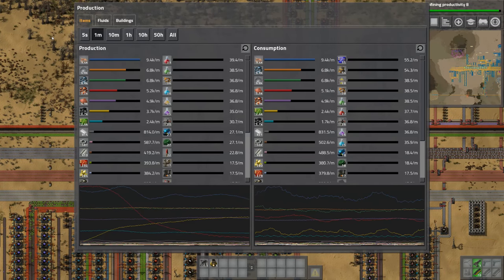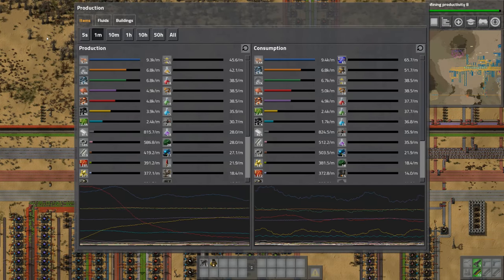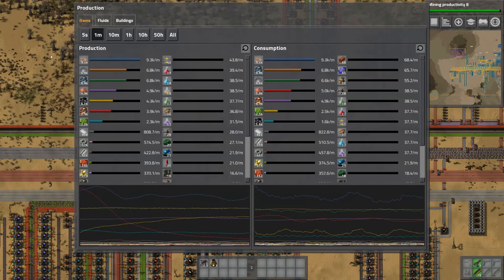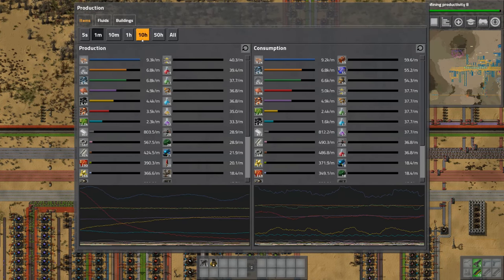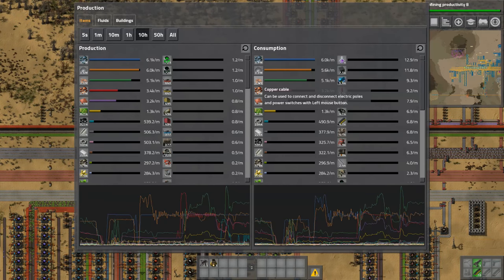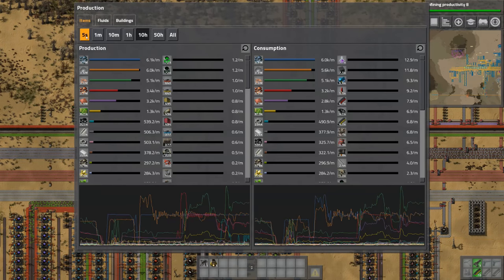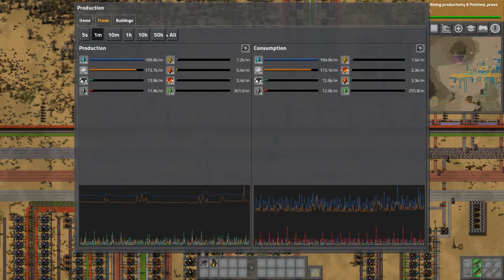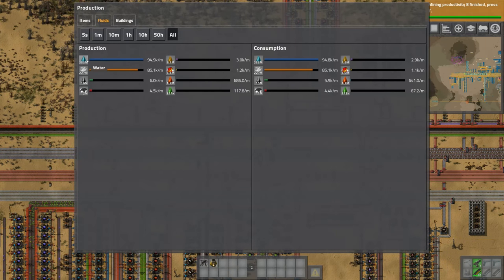And our production every 1 minute is going to be about 9,400 in copper wire, 6,000 iron. But we'll just go ahead and load and see how much has been consumed in the last 10 hours. We've consumed 3.6 million in iron ore, 3 million iron plates, 3 million copper. $253 million water has all the time been consumed. Kind of impressive.